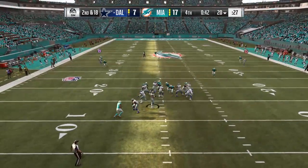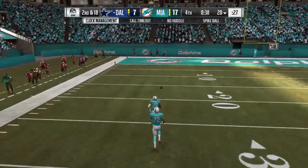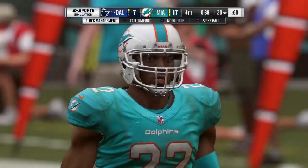Now Prescott. He's going to let it fly. And the hit jarred it loose. It's incomplete.